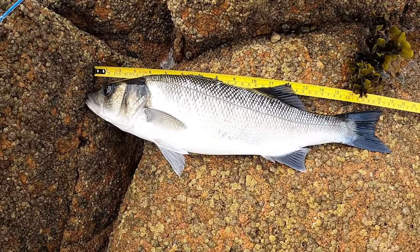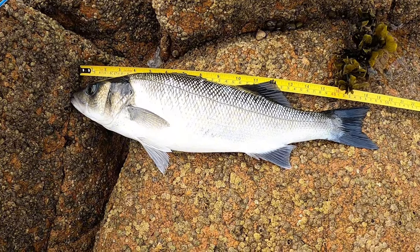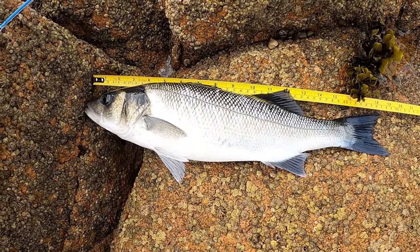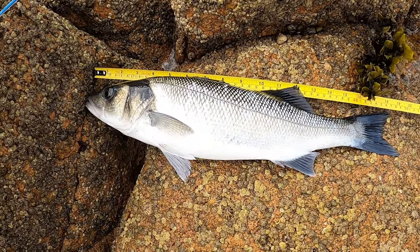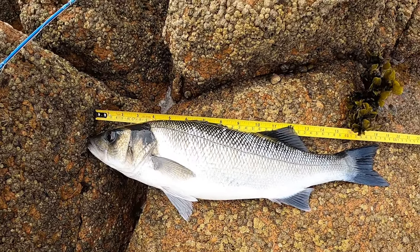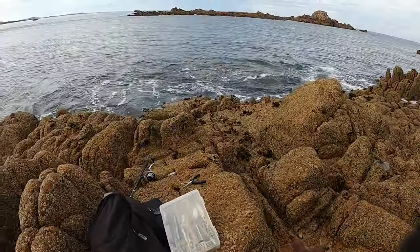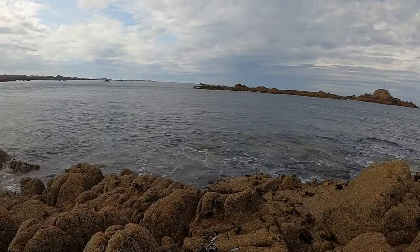So yeah, this one's going to come for the table. Lovely stamp of fish anyway, get a nice little meal out of it. And yeah, it's nice to take one home now and again. So yeah, hopefully you're not bothered by that. I can't really do, there's no point in sending him back. Not like that, especially when you see the amount of blood that's in there. Yeah, shame to see, but yeah, we'll have a good feed out of him.